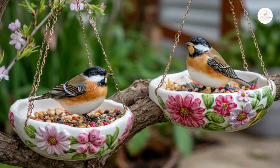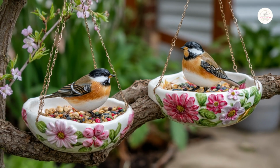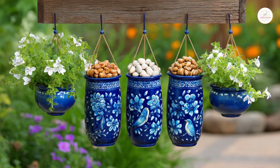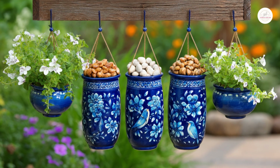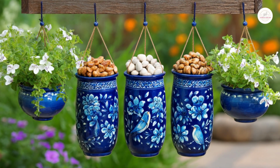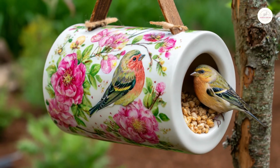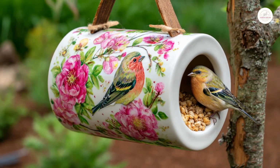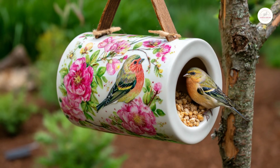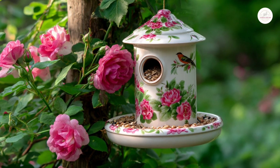Fill with birdseed and hang from a tree limb, pergola, or trellis. Choose floral porcelain to enhance the cottage look. Watch as birds add even more life to your garden nook. Add a dab of silicone to secure seed in high wind areas.